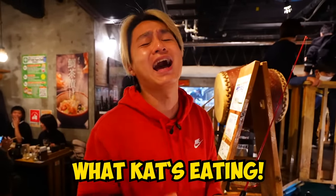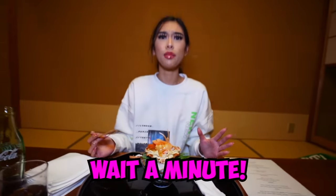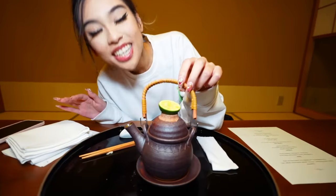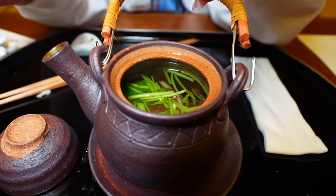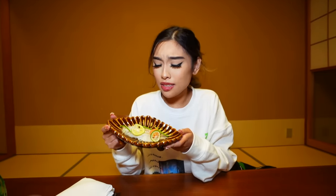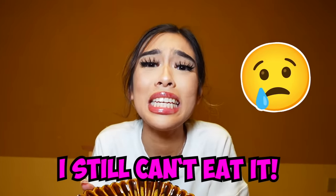I wonder what Cat's eating. So the first item we got is, I think it's Mr. Krabs. Wait a minute, I can't even eat crabs. Next item, they got me a soup. Look how pretty it is. Ooh, let's see the soup. Whoa, so pretty. Guys, I just got my next item and they told me this is pufferfish. I still can't eat it.